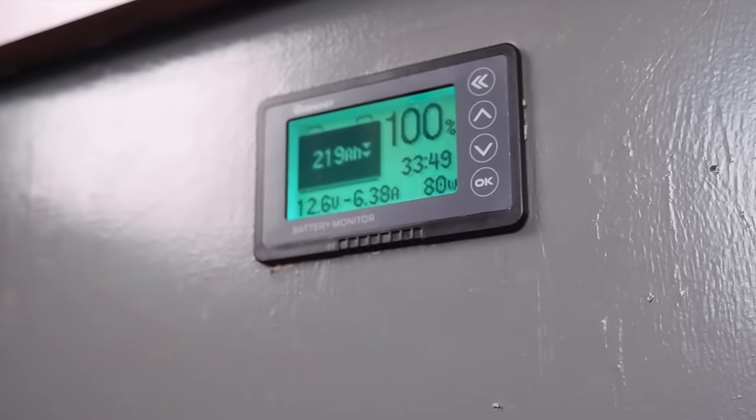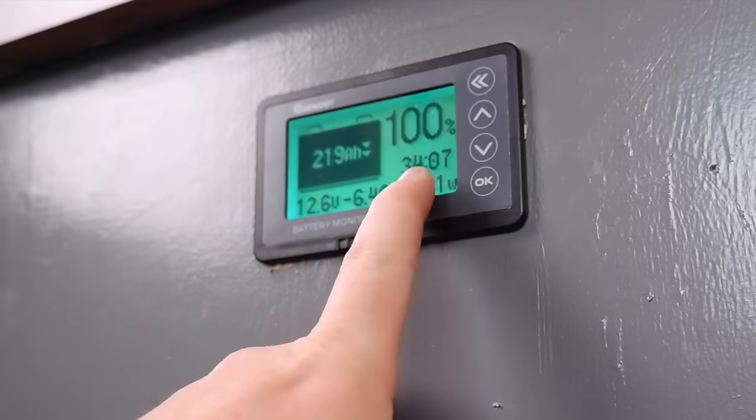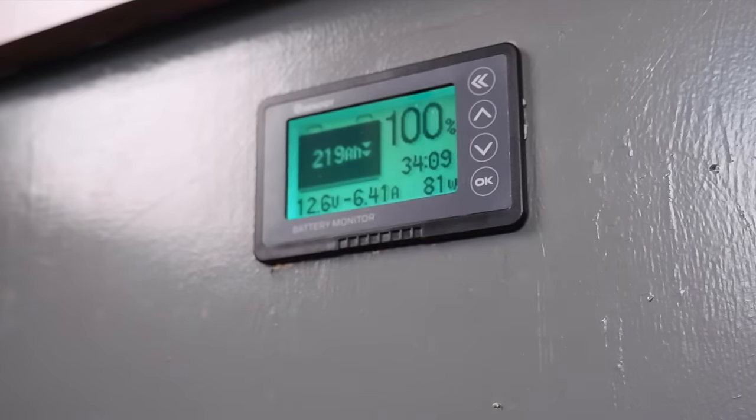The unending question when we were in the snow and boondocking was, you know, how long can we run our furnace for? And now we know the answer is about 34 hours of runtime.